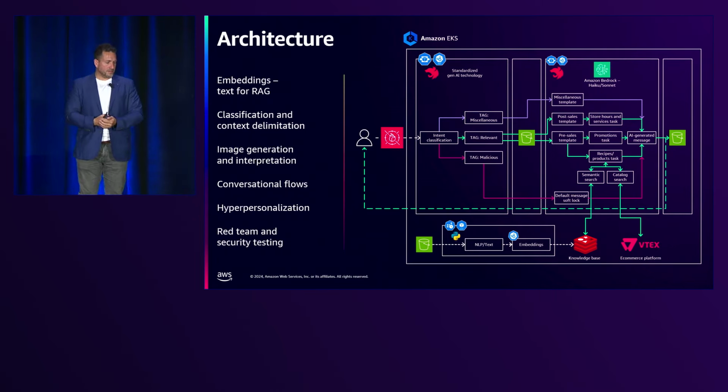And the middle one is the more important one, so we tag the relevant intents and store that in S3 storage, and we compare the intent and the tagging that we are doing with the knowledge base. So we continue the flow over the post-sales and pre-sales templates that we have deployed there.